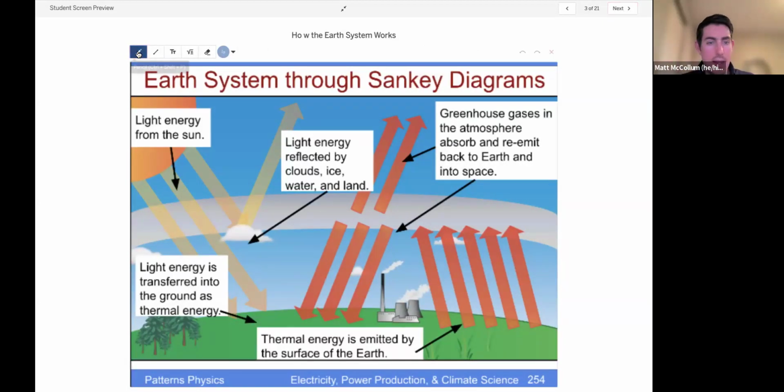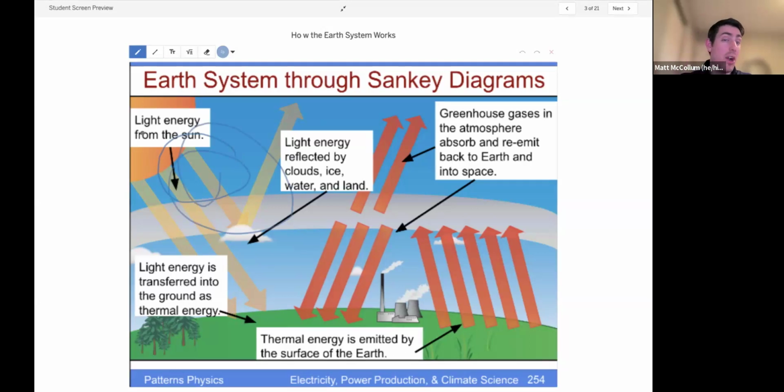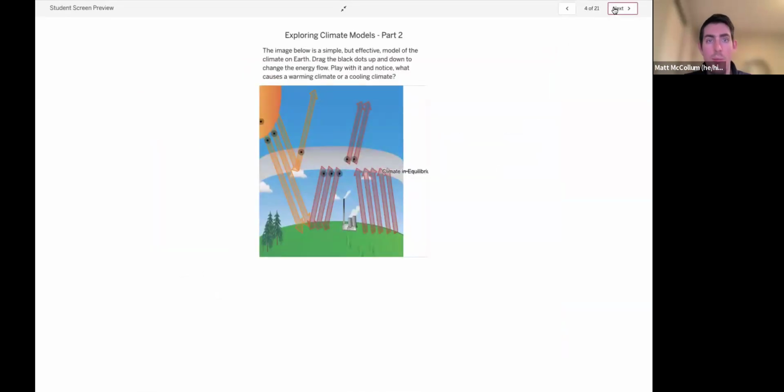So students get that idea, and they're actually able to compare 2 different models. They'll write out on there, they're looking at a simulation model and then the Desmos model as well. And just to get some of those ideas down of where's the energy coming from, where's the energy going.